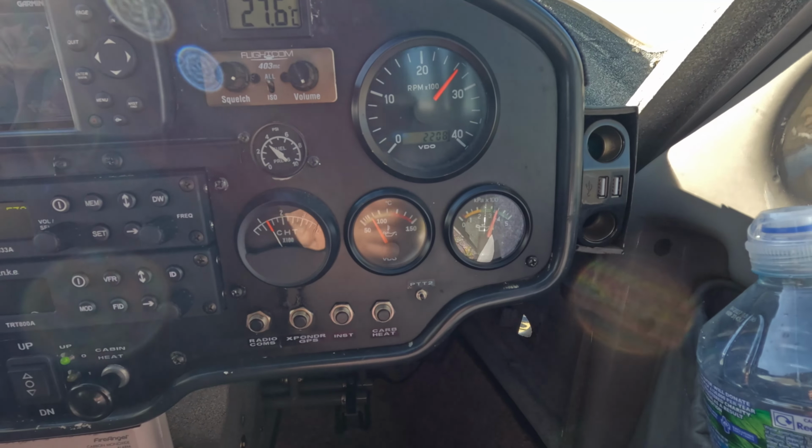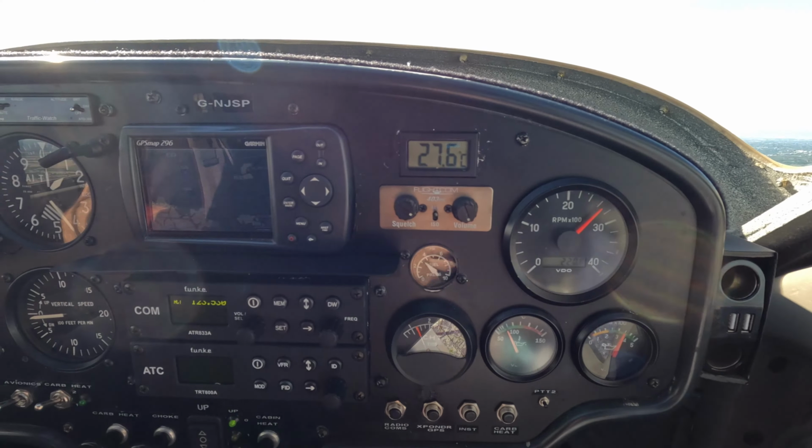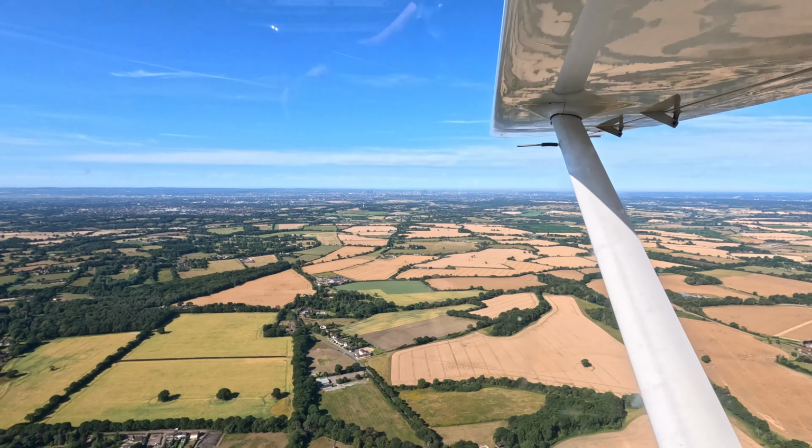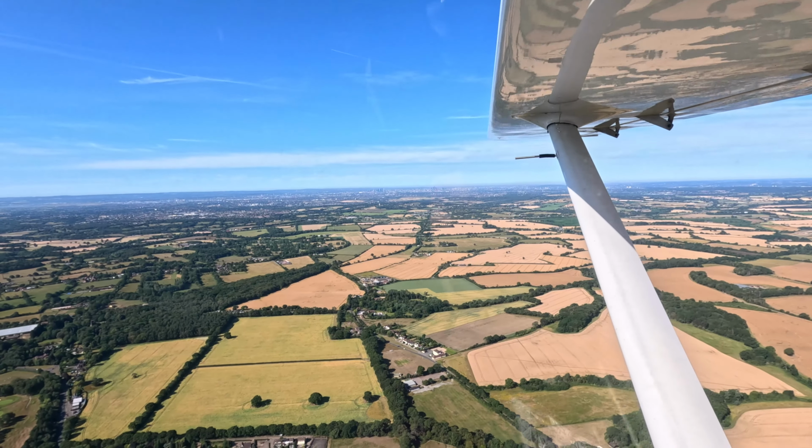After takeoff and 5 minutes flying, the temperatures and pressures are perfect. This flight was made during the July heatwave with fantastic visibility.